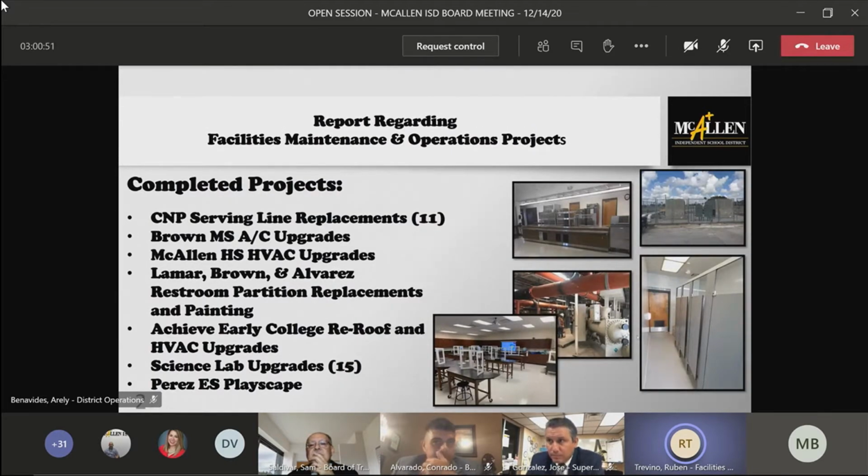This is our serving line replacement projects, our Brown Middle School AC upgrades, which are now complete, our McAllen High School HVAC upgrades, our Lamar, Brown, and Alvarez partition replacements and remodeling, our Chief Early College re-roof and HVAC upgrades, which is fully completed now, our science labs, and our Pettis Elementary playscape.